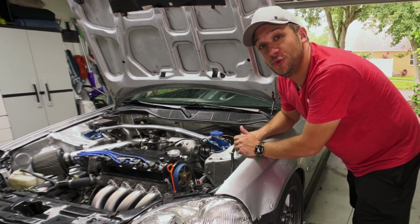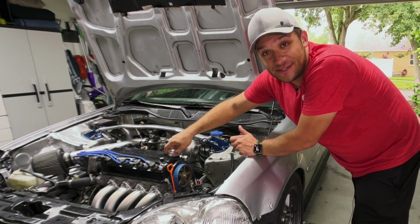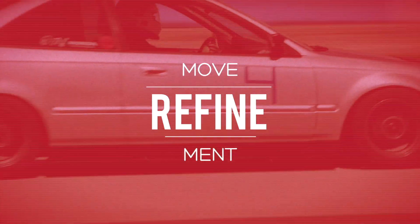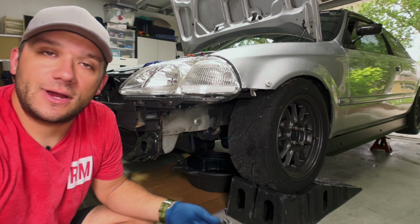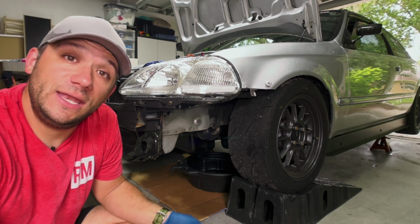Today we go back to Palm Beach International Raceway, the first track that I've ever raced on. So this track started my journey into racing and driving on tracks, and this was actually one where I could bring Rob along with me. He had never been to Palm Beach.